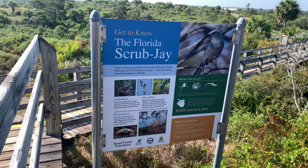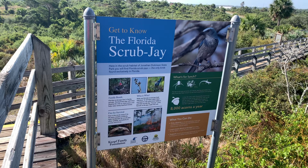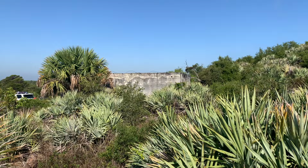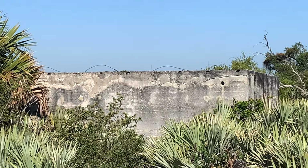Check out, get to know the Florida scrub jay. The only bird exclusively to be found in Florida. You'll see them hopping around here. There's lots of them floating around the area. So there's all kinds of stuff like this, y'all.